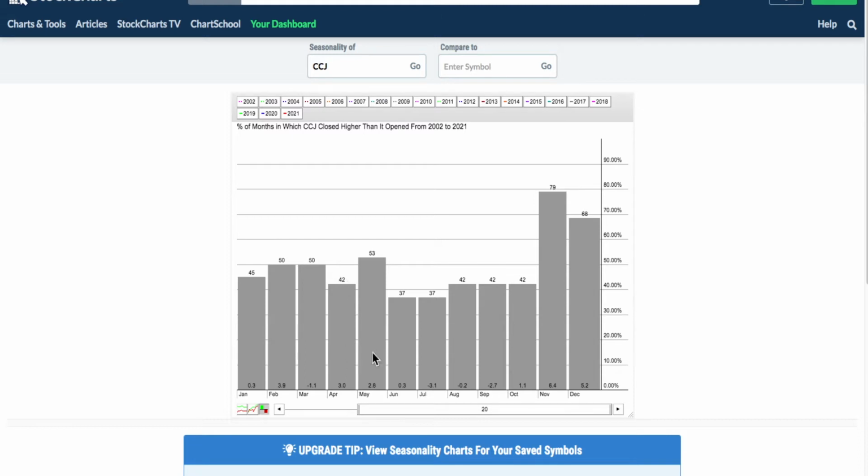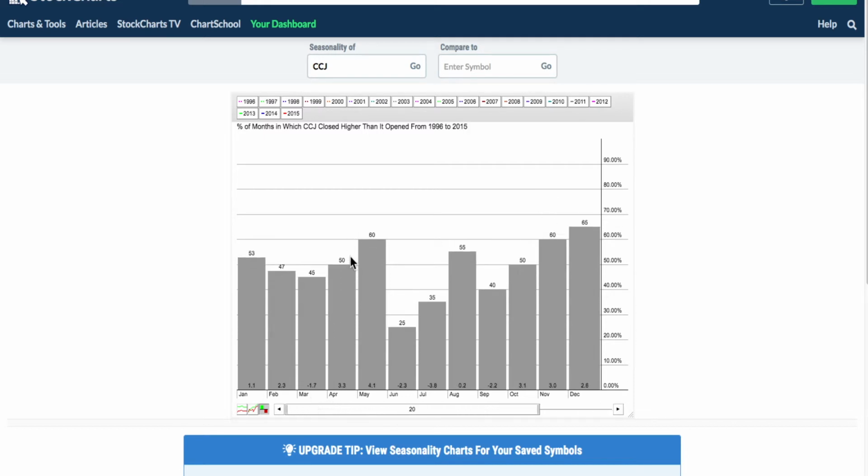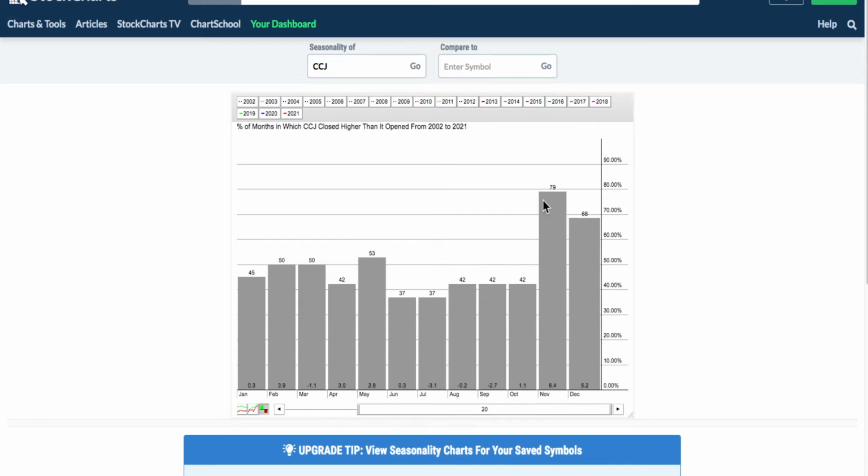Now look at April, the month we're going into now. The lowest here is 42 over the last 20 years. We move it up, it goes to 45 and 50. I'm going to show you something. This is bullish, this is obvious: November and December on Cameco, very bullish. You can see May is bullish too. It's not as bullish as those, but it's bullish. It has a nice pop, a strong month.